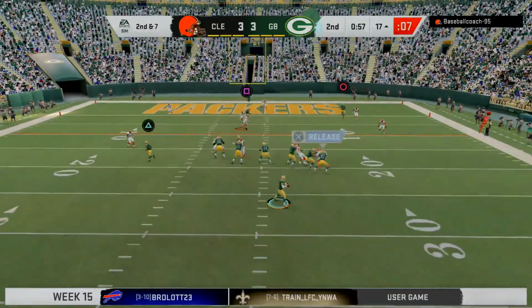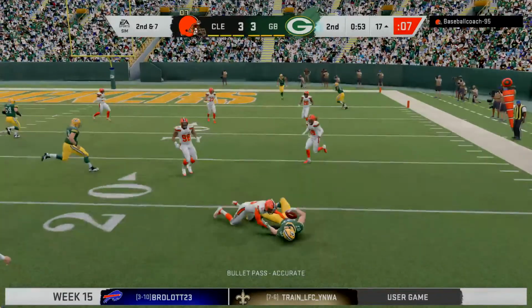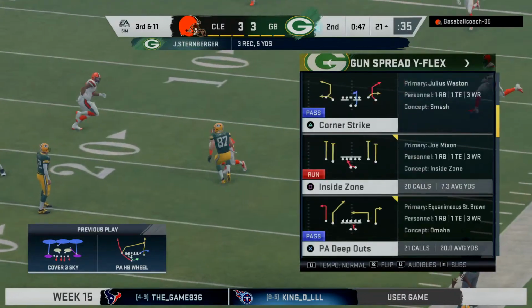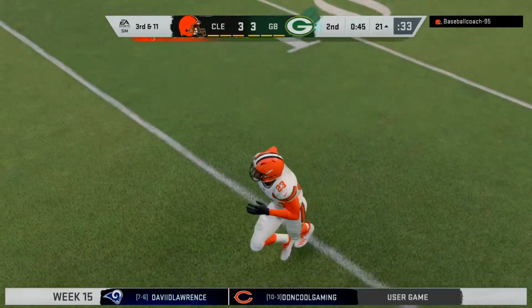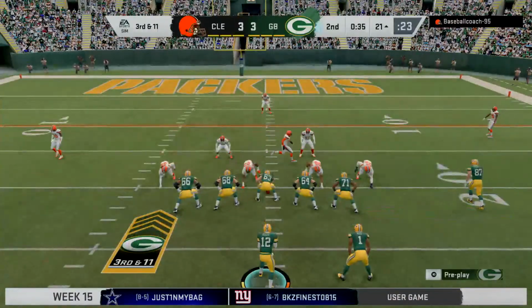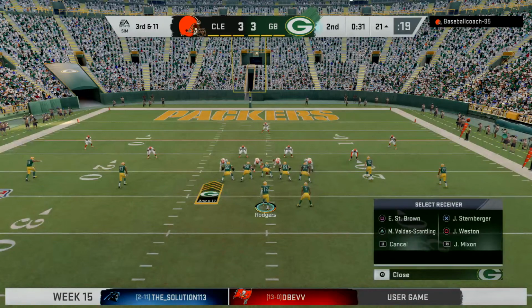Now Rodgers on the bootleg. On the shuffle pass, and it's complete. And he'll wind up losing yardage here back at the 21-yard line. That'll wind up going for a loss of 4, and that'll bring up a 3rd and 11 situation. 319. Check number 50. Hey, high 7.